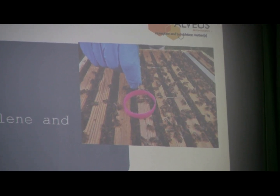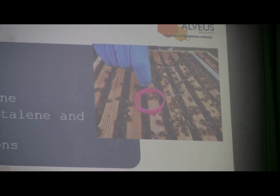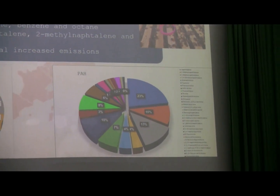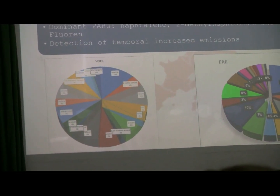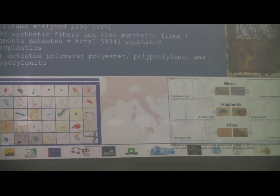But most important is that with this method and our network of honeybee colonies that act as our biomonitoring tools, we do see when there are point emissions, when there's suddenly a high increase, and that's important. So, bring us to the microplastics.